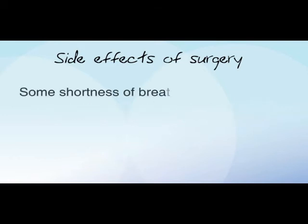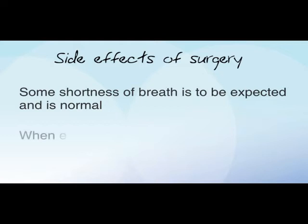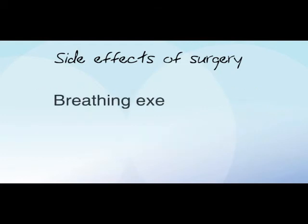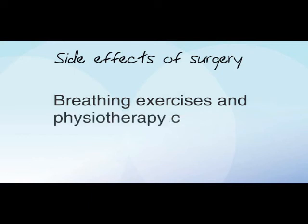Some shortness of breath is to be expected and is normal. When you're up and about and exercising, you may feel more breathless. This is also normal and shows that you are working hard enough. You will have to rebuild your strength and energy, and this could take weeks or even months. Breathing exercises and physiotherapy can help enormously, whether your symptoms are quite mild or severe.